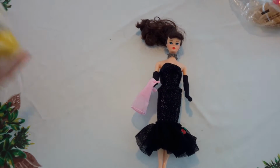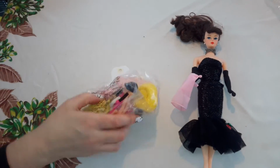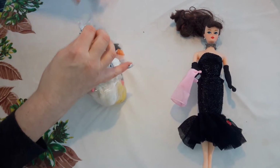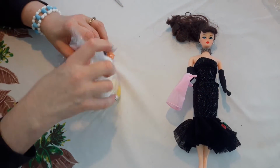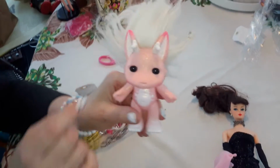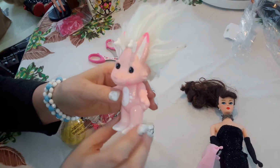This is neat. This was $1 less 30%, and I got it to get this elf. Because I like elves. Because we need more trolls around here. I have another, my third pack of trolls I'm going to be listing. Ooh, this is nice. He's got horns. Look how cute, he's got a cute little tail. He just needs a little cleaning up.